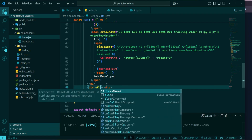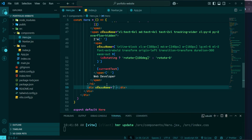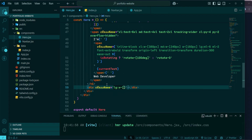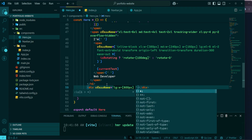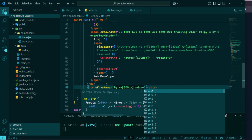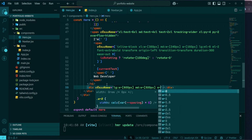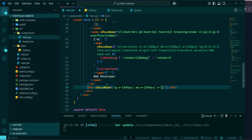I'm going to add to it some classes. We need the LG breakpoint. Width is going to be 600 pixels. Then we need the MD breakpoint. The width is going to be 500 pixels. And then we need width for smaller screen sizes. It's going to be 350 pixels.